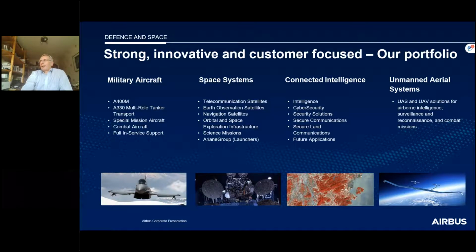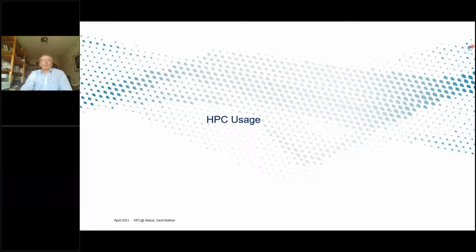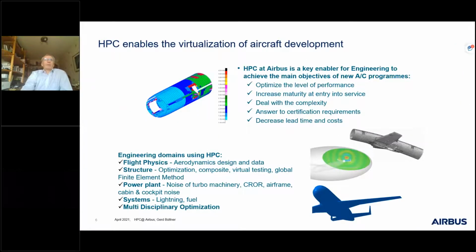Coming back to this, I'd like to give you a little bit of an overview, but only a few examples of what we're doing, because with such a broad portfolio it's very difficult to do this in a general way. Looking at commercial, where I'm coming from, HPC enables the virtualization of aircraft development. That means we have to deal with all the different engineering disciplines in aircraft development and operation. Disciplines are everything you know from classical engineering: the flight physics area, the structure area, power plants, all you need on engines and propellers, the systems to fly a physical aircraft, and then multidisciplinary optimization.